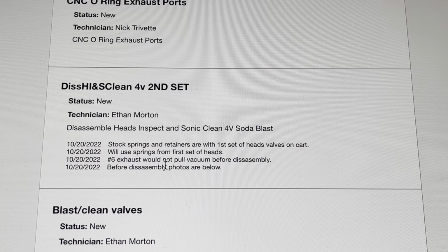Number 6, exhaust would not pull vacuum before disassembly. So this is probably going to be on my new head. So we did have to get another set of heads, and I'm sure we'll be going over that here in a second. So it looks like this is the first time I've been in here, which today is the 20th. Wow. So yeah, literally 10/20.